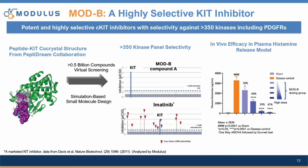Mod B is our highly selective c-KIT inhibitor with selectivity against 350 other kinases, showing no activity in all the other kinases except R kinase. This is in contrast with, say, a compound already on the market, imatinib, which hits a lot of other kinases, which translates into a lot of adverse events or side effects. And we've also demonstrated in vivo efficacy in animal models.